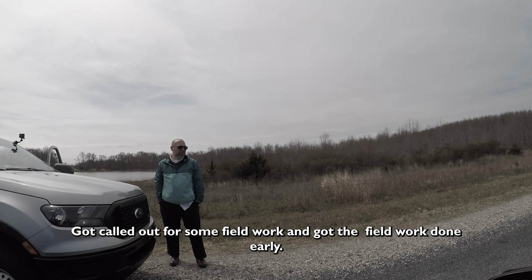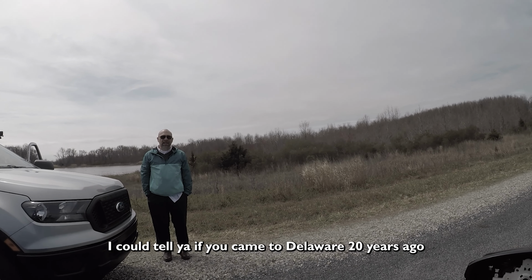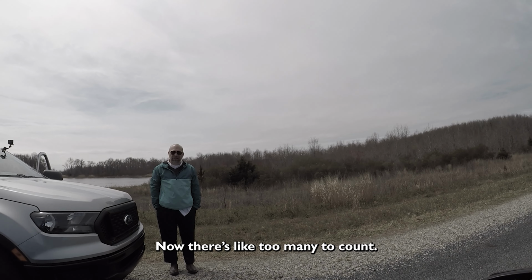Out for some field work, got the field work done early and said, you know what? Let's see if those bald eagles are here. They're coming back strong. I can tell you from being in Delaware 20 years ago, there were like 12 pairs. Now there's like too many to count.